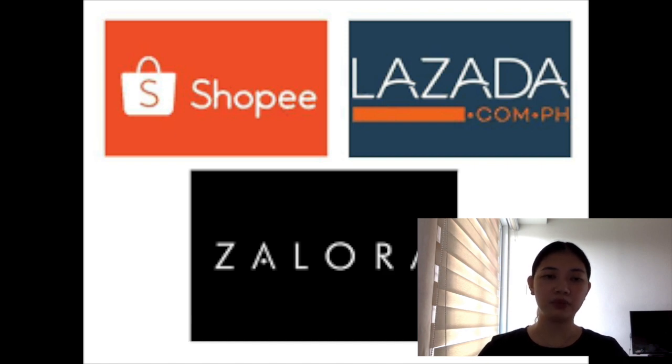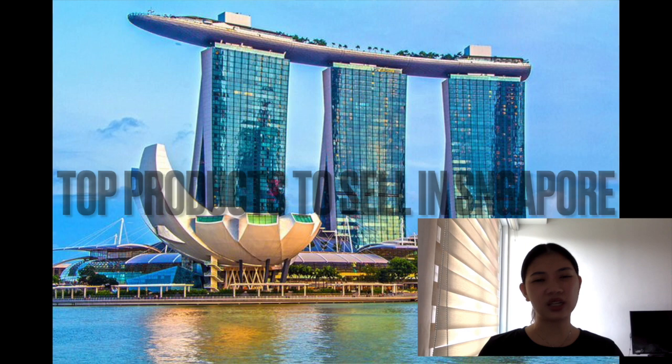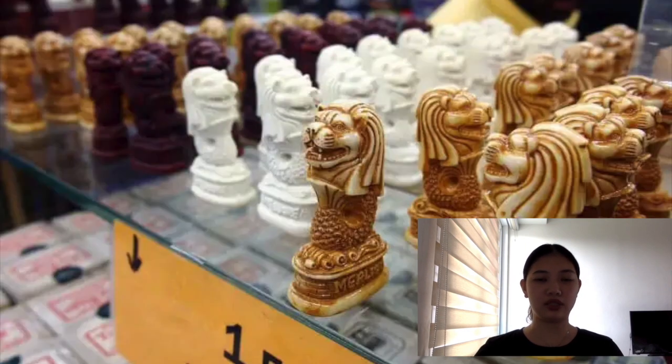Like many other people who want to enter the Singapore market, what are the products or things that are best to sell in Singapore? Of course, we all know that there are a lot of companies that have entered the Singapore market. And so what are the things you can sell that are still not yet available in Singapore? Of course, you will think that they already have everything, or they have similar products.